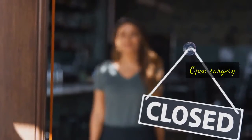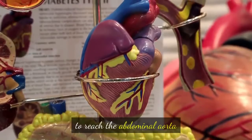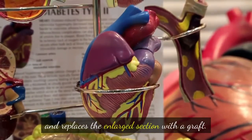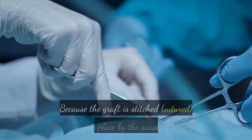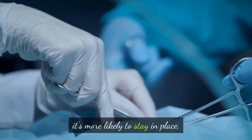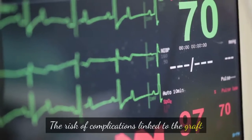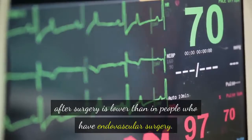Open surgery. In open surgery, the surgeon cuts into your stomach, abdomen, to reach the abdominal aorta and replaces the enlarged section with a graft. This type of graft is a tube made of a synthetic material. Because the graft is sutured into place by the surgeon, it's more likely to stay in place, and will usually work well for the rest of your life. The risk of complications linked to the graft after surgery is lower than in people who have endovascular surgery.